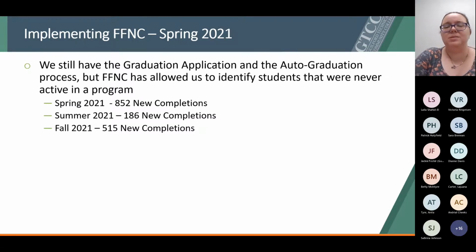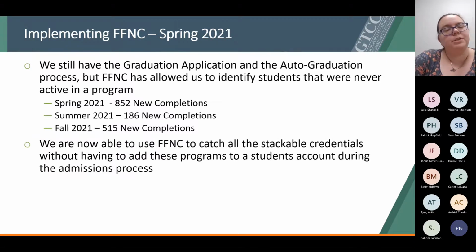So these were large numbers that we were just missing, even with all of our efforts, that without Finish First, we would have never been able to get. And with Finish First, we're now able to catch all of the stackable credentials without having to add these programs to a student's account. So for that aviation example, we could just admit the student into the aviation associate's degree. And as they finish those certificates, Finish First will catch them and we can graduate them then without having to add those to a student's account ahead of time.